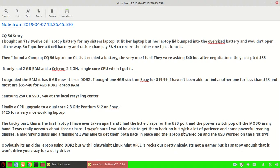I was able to put in a lot of patience, some powerful reading glasses, a magnifying glass, and a flashlight. And I'm not kidding. I'm an old guy. I got bad eyes, so I needed all of that to see what I was doing there.